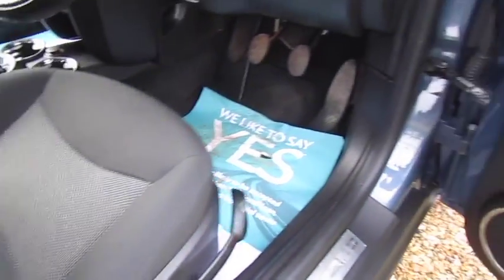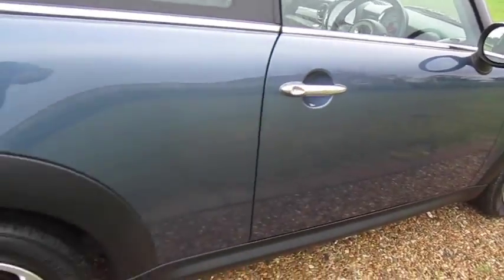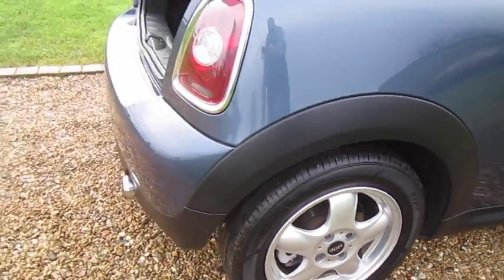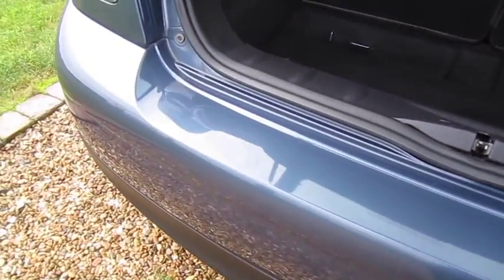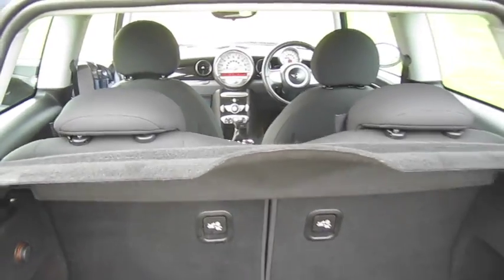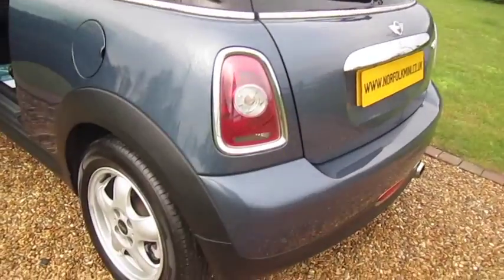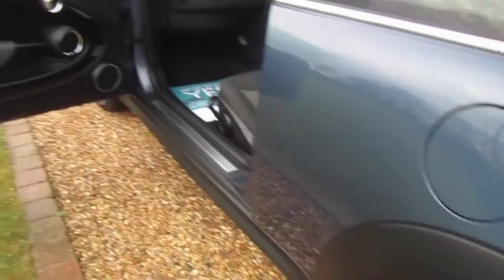It's got the original mini carpet mats fitted. Car's had brakes fitted recently. Rear bumper's in good order and the rear boot is all very tidy. With the pepper pack models, you get the additional chrome trim to the rear. The tyres are all good on the car, between 6 and 7 millimetres all round.